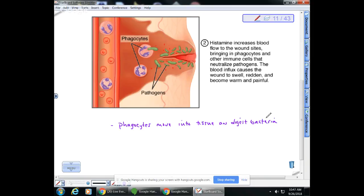Okay, so are there any ideas or any questions about the idea of inflammation caused by external injuries or internal injuries? We'll talk more about inflammation of the digestive tract, because that seems to be a big problem recently with people developing celiac and Crohn's disease specifically. Okay.